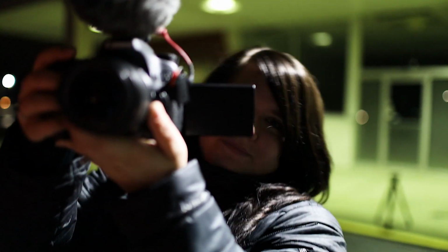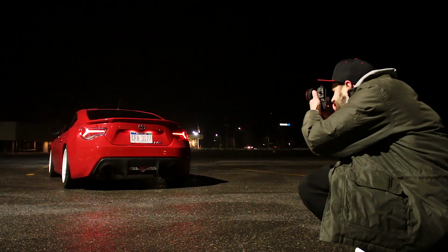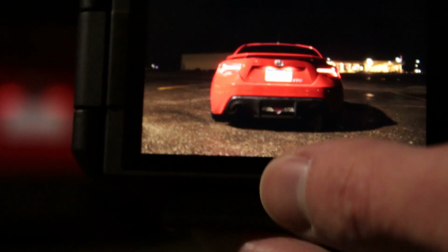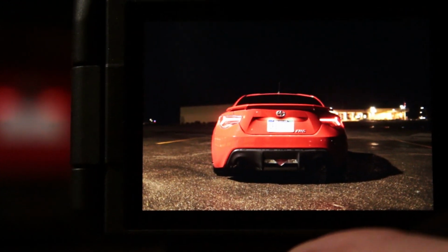So since we obviously can't move the lights that are on the building, if we want to change the way that the light is hitting the car, I had my lovely assistant move the car over here. So now it's kind of lit up from the back, and I like this because half the car is in shadow, and that's really going to highlight the details in the taillights. So let's check that out. So you can see how this side of the car here is in the shadow, and the taillights really pop out more.